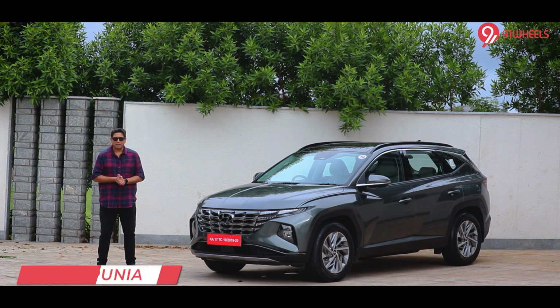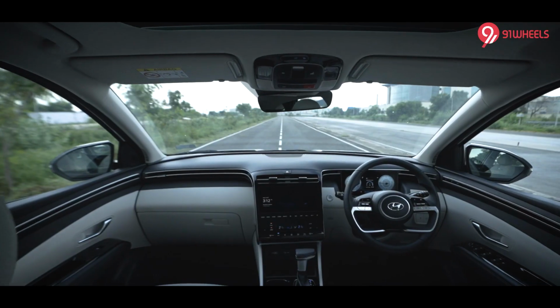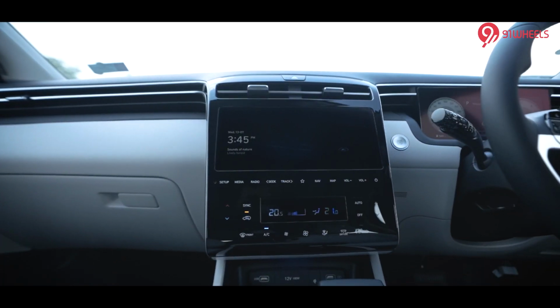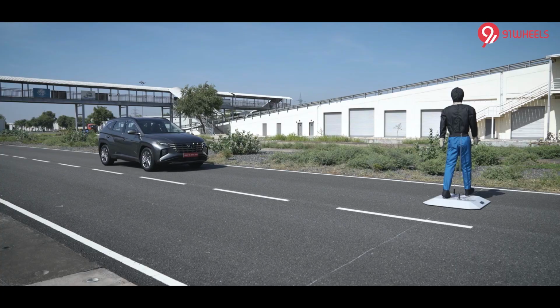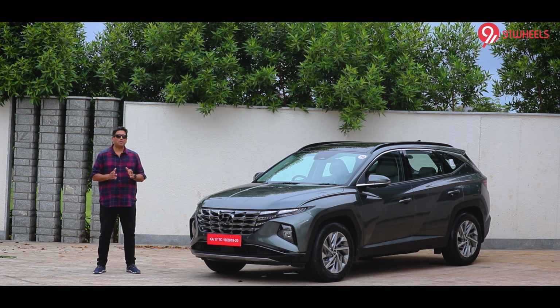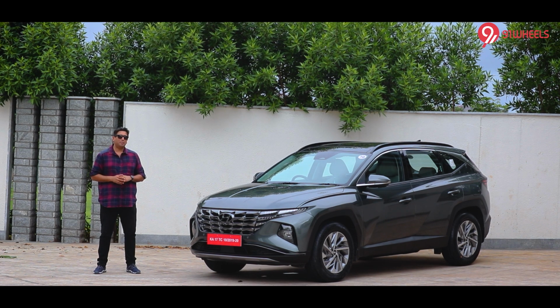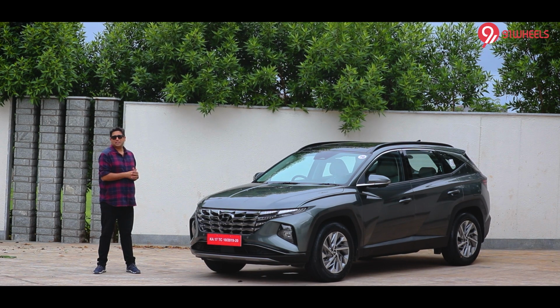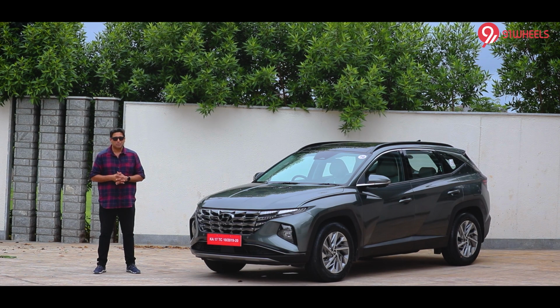Now guys, last month my colleague Jatin showcased the all-new Tucson and he covered various aspects like the striking exteriors, the new interiors, the long list of features and of course ADAS technology. And this one is the first Hyundai to offer ADAS in India. And now a month later, I am in beautiful Bengaluru to finally drive the car and answer your questions you have been asking us. This is the diesel automatic and of course the version most of you will be looking at in the market.